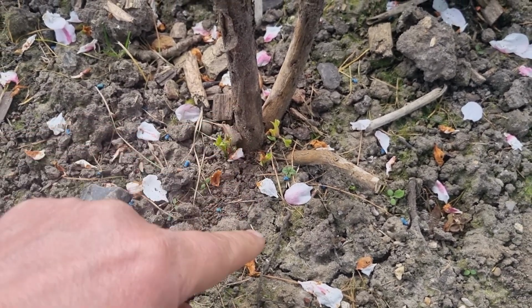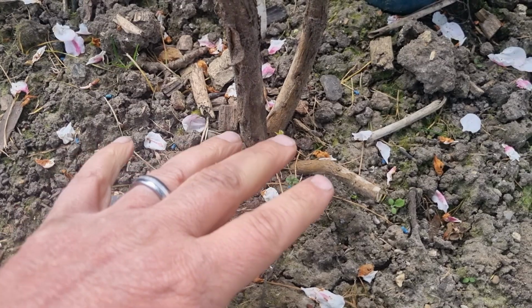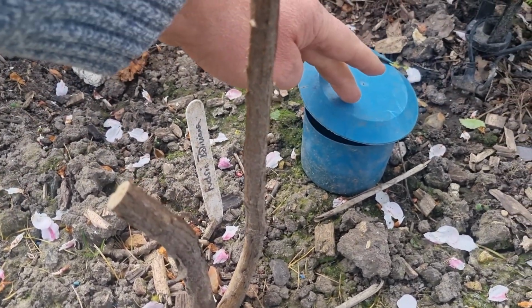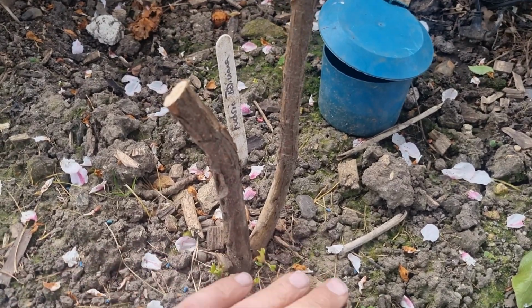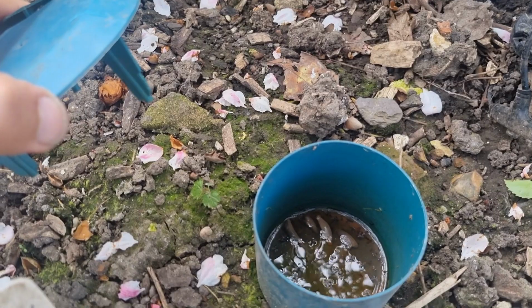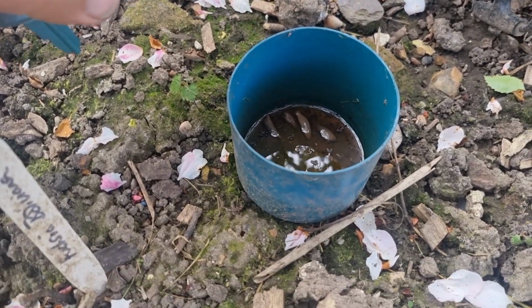As soon as I saw this, we put down some slug pellets, not that they really do much anymore nowadays, and we put in a slug pub to keep any slugs grazing off this fresh new growth as it comes through. Now look at that. Is it working? Oh yes, you little beauty.